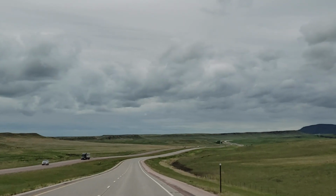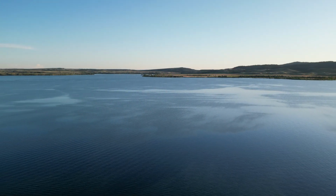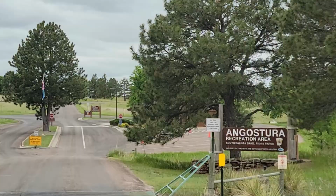We left Custer State Park to head to Badlands National Park. Before we hit the Badlands, we had a quick stop to make. About 50 miles down the road from Custer is Angostura Recreation Area in Hot Springs, South Dakota.